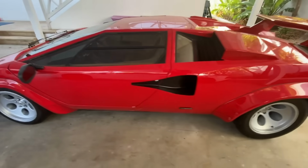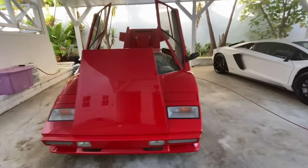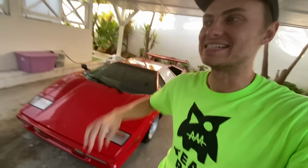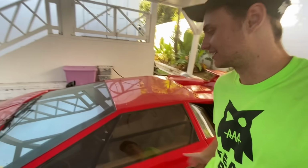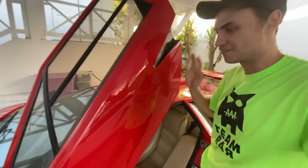The second to last car on this list is by far the most ridiculous. It's hard to get into, it's hard to get out of, it's almost impossible to drive, and it literally looks like a spaceship. It is also the second most expensive car I own. Guys, this is a 1985 Lamborghini Countach, and this thing is absolutely ridiculous. It's ridiculously cool, but also ridiculous in every other way. It's got butterfly doors like a proper Lamborghini should.